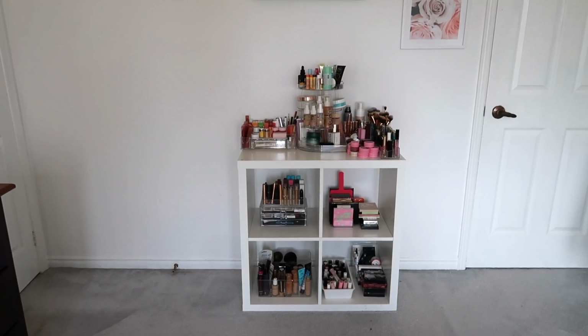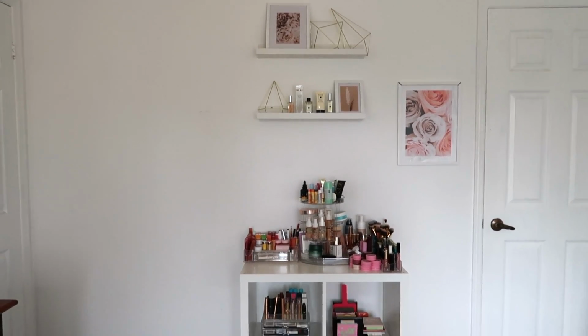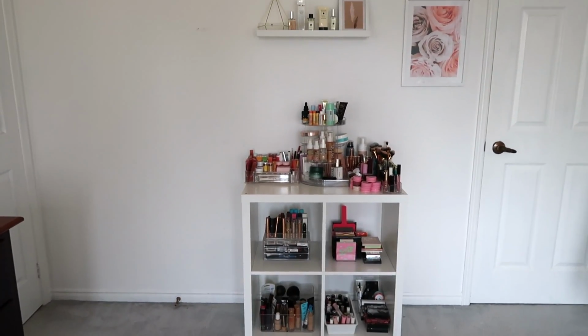I am probably most proud of this wall in my room just because it is just so nicely organized. I do though have an issue. If you guys saw from my last vlog, I have a ton of skincare and makeup that I have not opened. I receive a lot of PR, which I'm so lucky enough to get, but it is piling up, and so I really need another organizer.